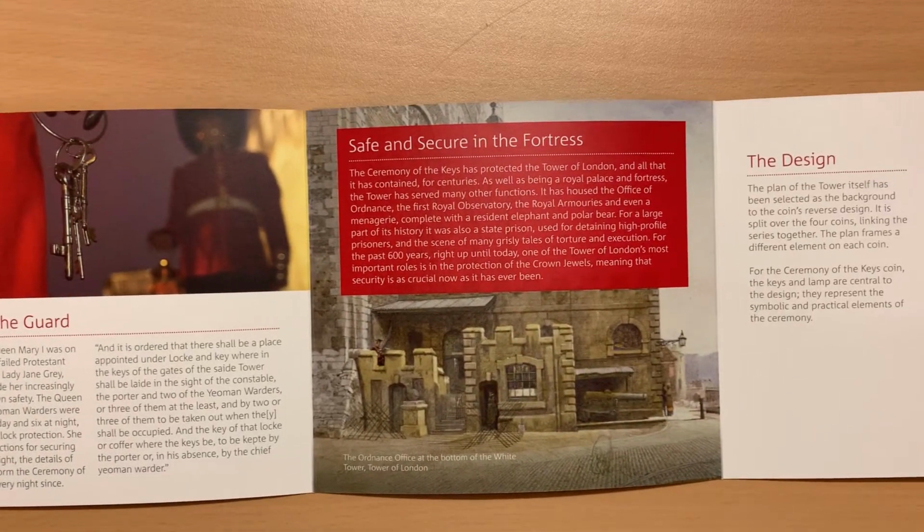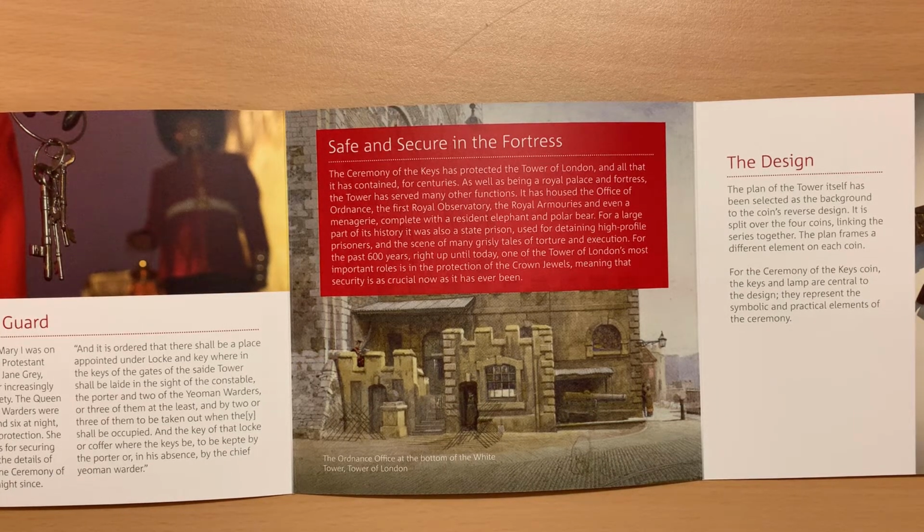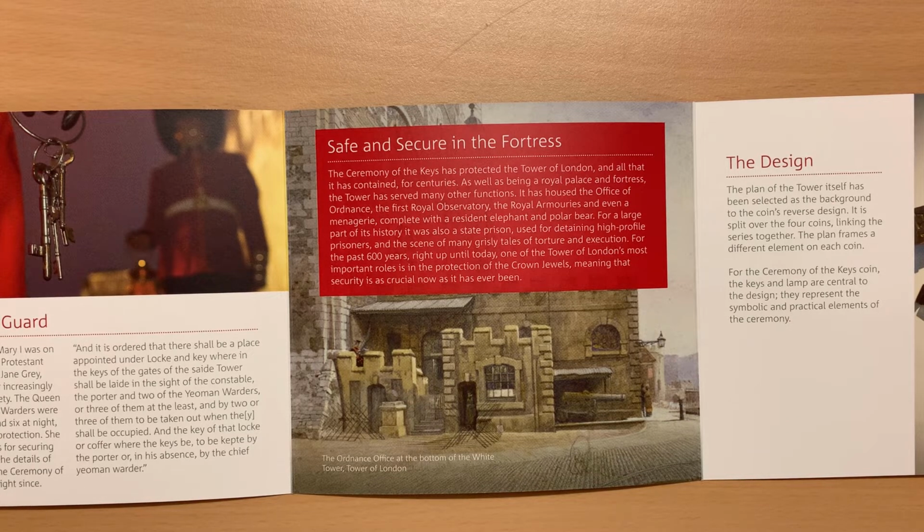In 1826, the Duke of Wellington, then the Constable of the Tower, ordered that the time of the ceremony should be fixed at 10 p.m. rather than the more vague sunset. This was to ensure that all his soldiers stationed at the tower were inside the walls before the gates were locked.